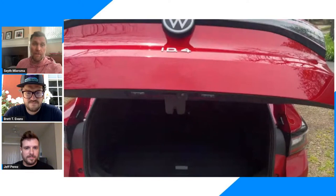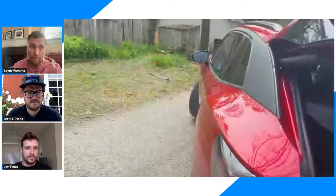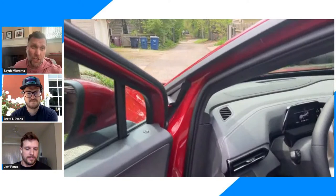It feels like a vehicle from a size and function standpoint that can work. 275 miles of range on this one. This is the dual motor all wheel drive, so it's got 275 horsepower. It feels plenty peppy. We're talking about the extreme of the mass market electric vehicles. This definitely doesn't meet the same thrill criteria as something like the EV6 GT or Mach-E GT, but it's quick, right?